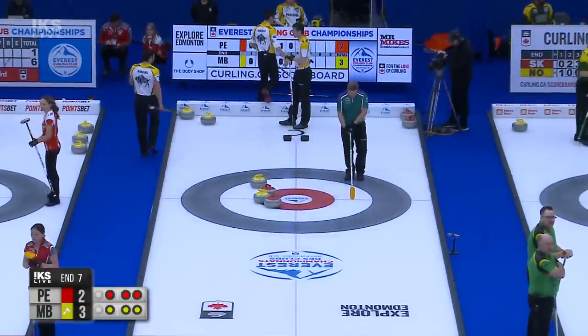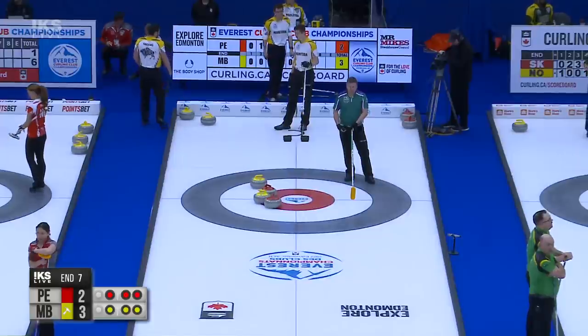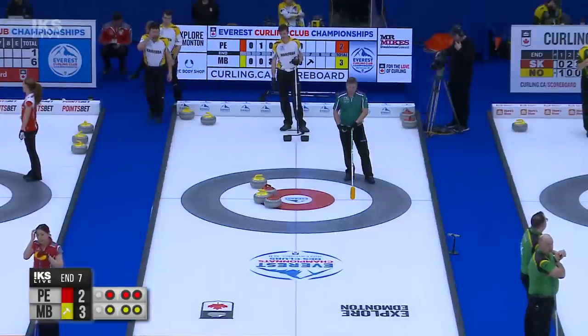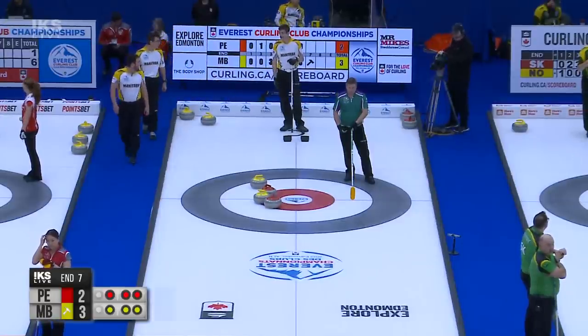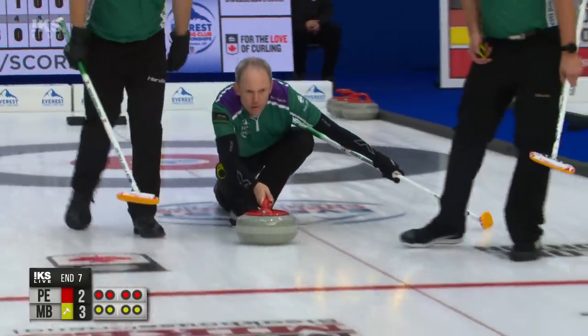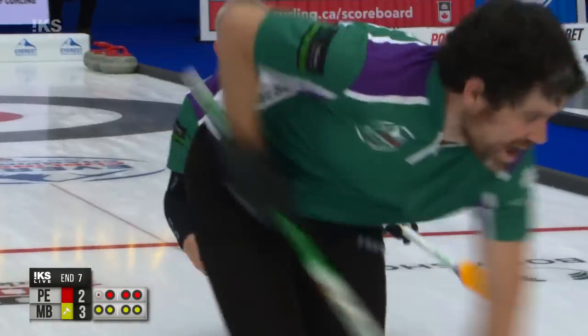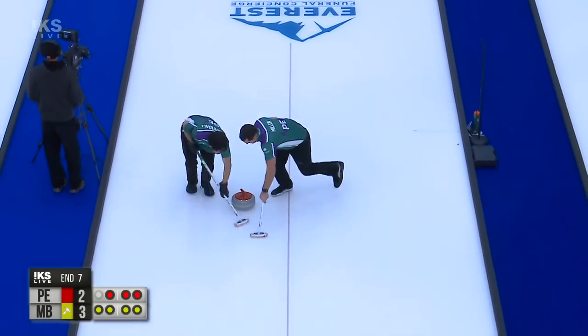It's red line two there, Jen. It was hard to tell. I didn't want to make that prediction. That angle looks like they are, but the overhead looked like it was pretty close. Hey, Terry usually plays lead on this team, actually. Okay. Yeah. Good draw player.